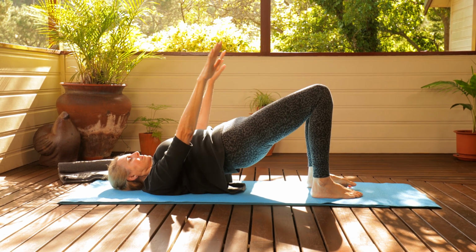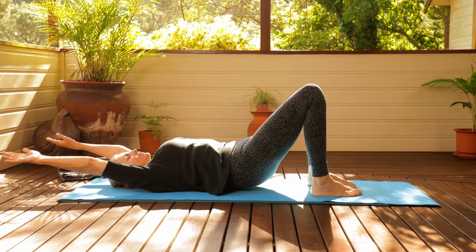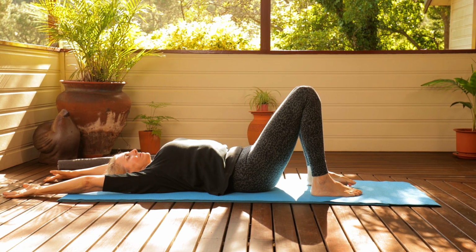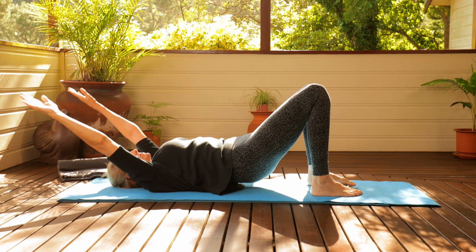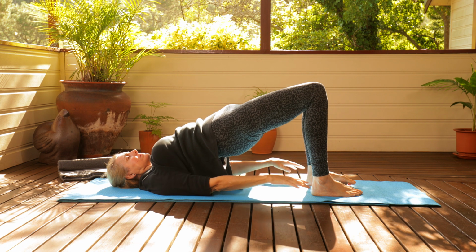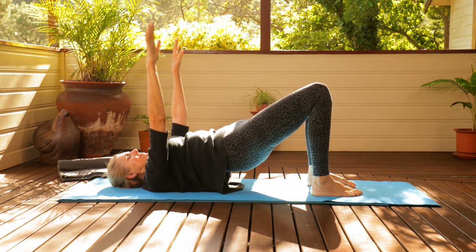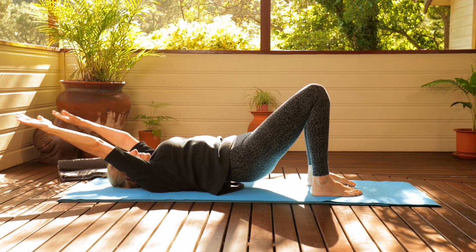As you breathe in, the arms come over and the ribs, the waist and the pelvis moves down. Each breath out, the arms come down, the pelvis comes up. Each breath in, the arms come over as the pelvis moves down.